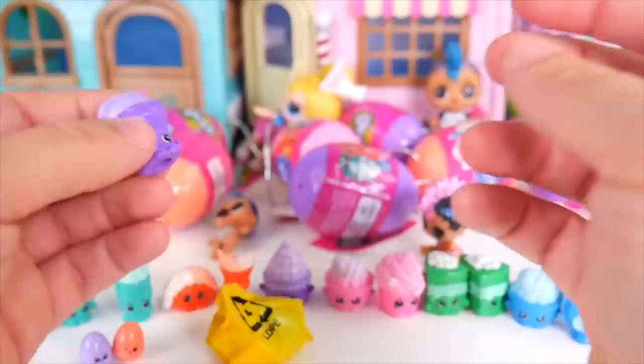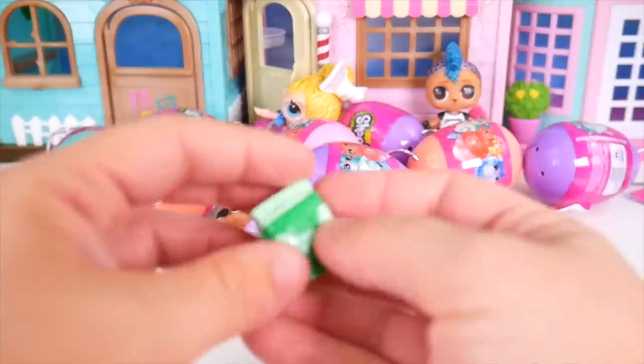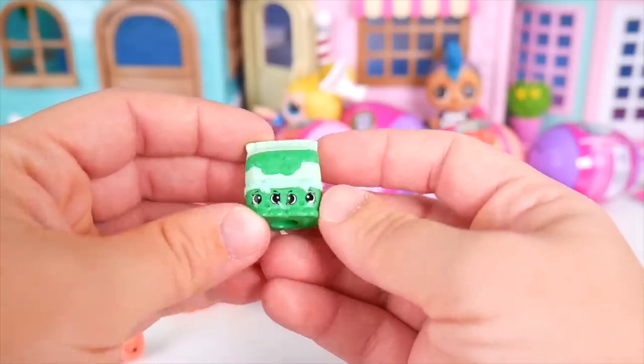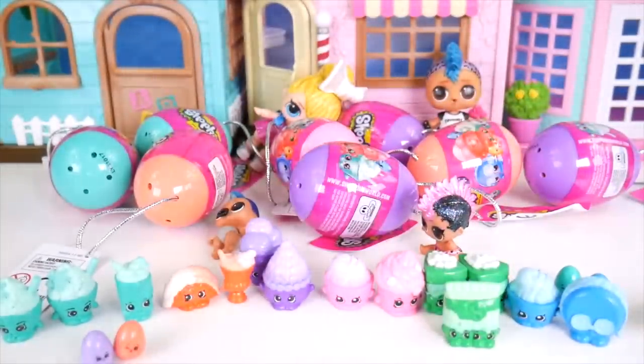Gelato sounds good. Oh, that's only our second purple one. And I'm gonna open this, whoops. These guys love to jump out of my hand. It's Sweet Snacks in green. Little double the fun here. So we'll put those with our green group.